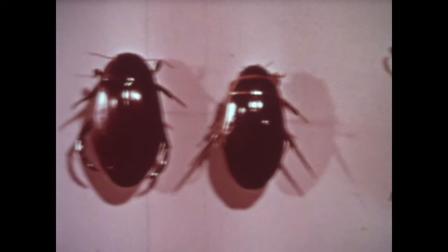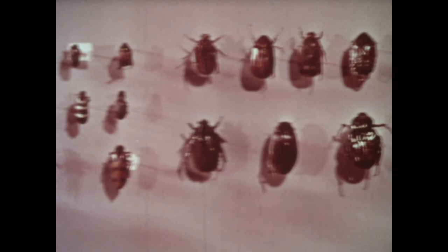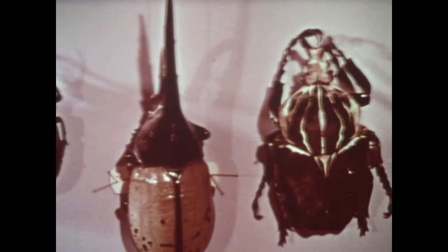In the order Coleoptera, the name, which means sheath-winged, gives the clue to the chief characteristic of the beetles. The front wings are completely horny and are not used for flight at all. They are nothing more than cases for the protection of the delicate, much-folded hind wings. There are more species of beetles than of any other order of animals. Some 250,000 are known. They vary in size from the microscopic to the largest of all insects, the Goliath beetle, which may measure up to 6 inches long.